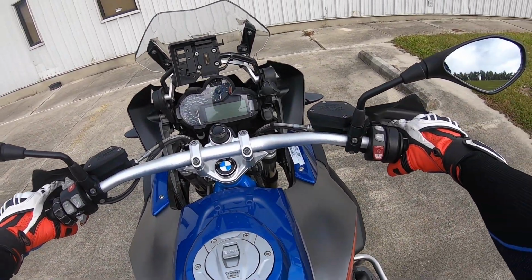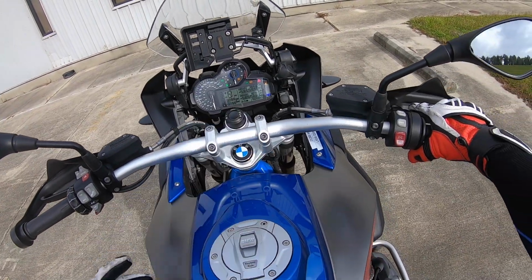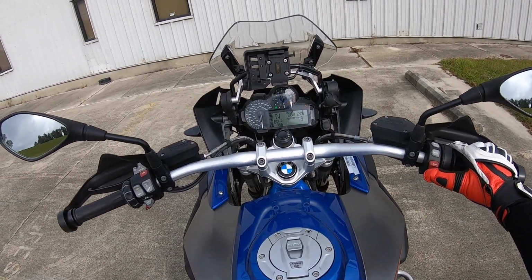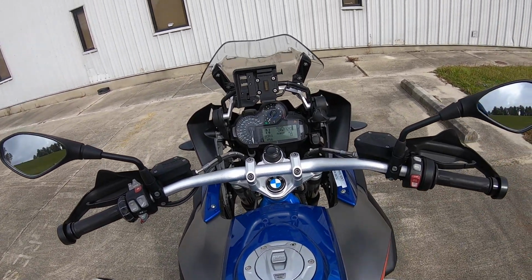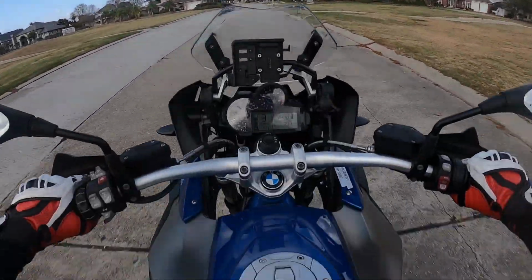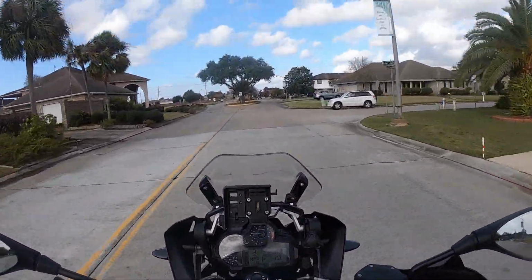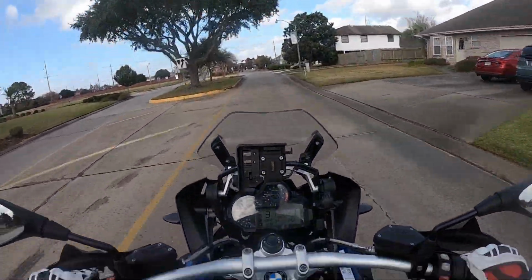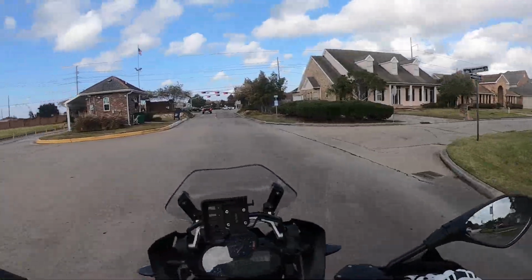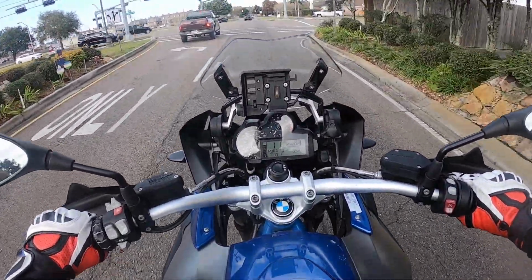So apparently you push this button to turn it on. There we go. And you hit this button. Voila! Start it up. First impressions, this thing is big. It doesn't feel heavy, it just feels very high up in the seat, which you are. That's so you can have all that clearance for off-road with these things, which is what they specialize in.